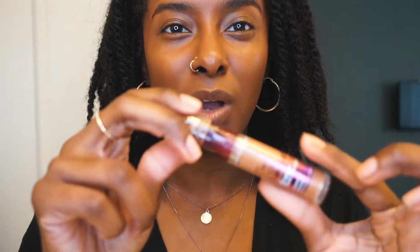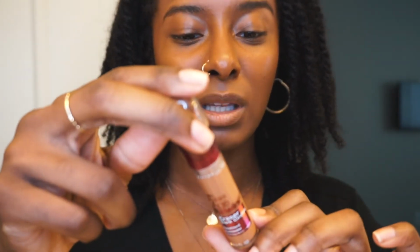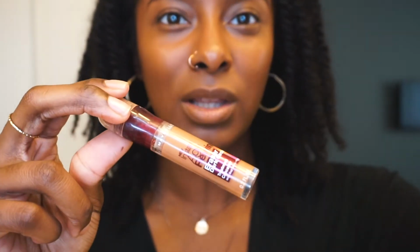Next, I'm going into my concealer. I figured I would try this Maybelline Instant Age Rewind. I just picked this up from Fry's, and this is a fairly new product for me. I've only used it a couple of times.